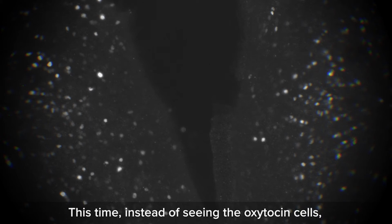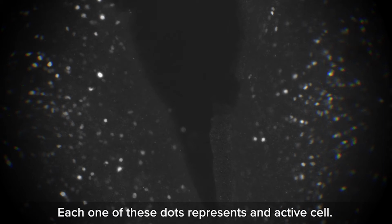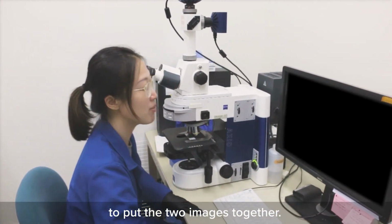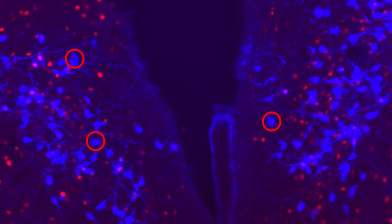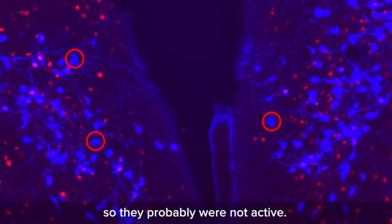Now, without moving the slide, we use a different filter. This time, instead of seeing the oxytocin cells, we see a stain that shows us which cells were active. Each one of these dots represents an active cell. Go ahead and take a picture. Now we can use the computer to put the two images together. These oxytocin cells have the activity markers in them, so they were active. These other cells do not have the markers, so they probably were not active.